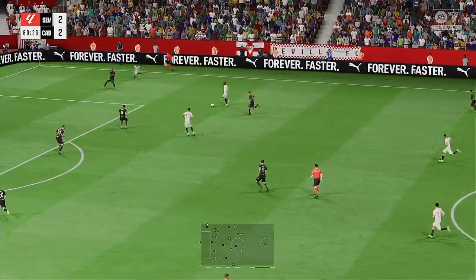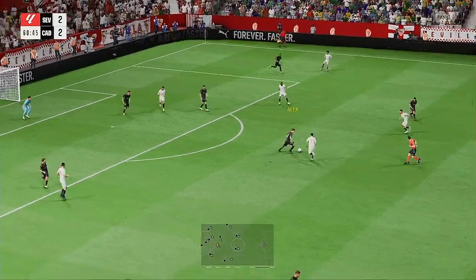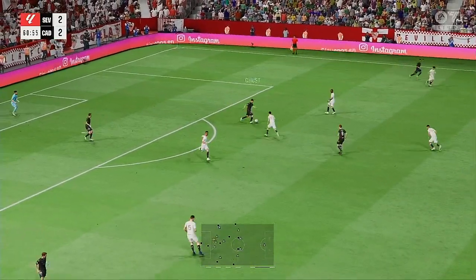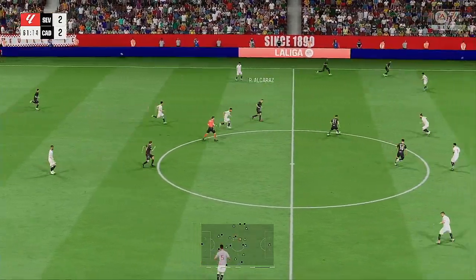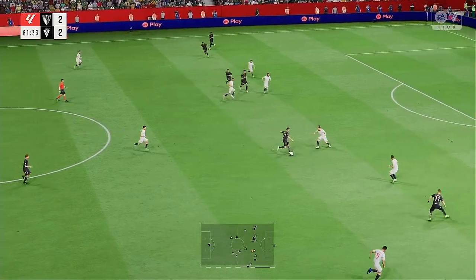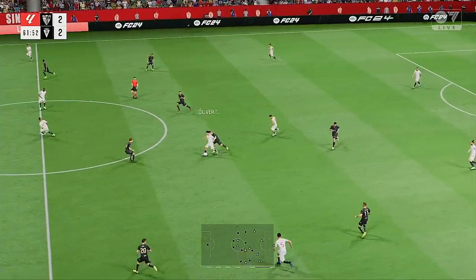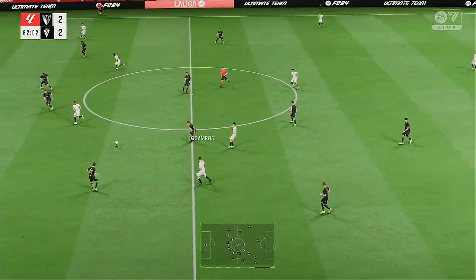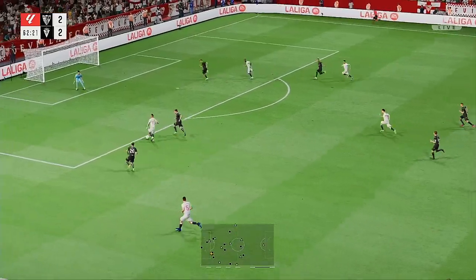There's room to do something here. Ruben Alcaraz. Now there could be a chance to counter. I'm afraid that's where it ends for them. Using his strength well. En-Nesyri. Found nicely and in.